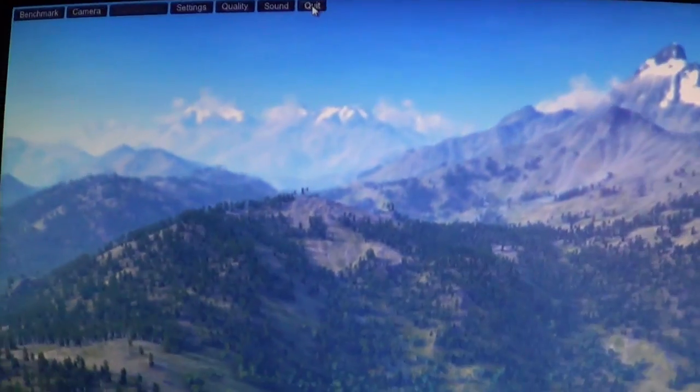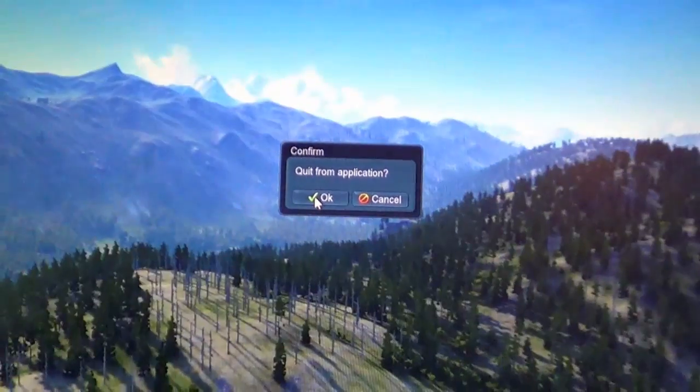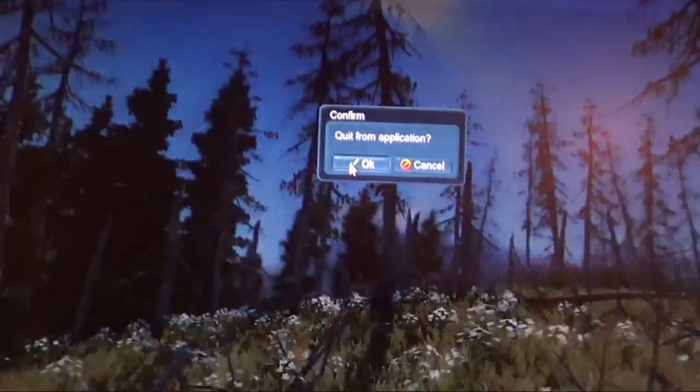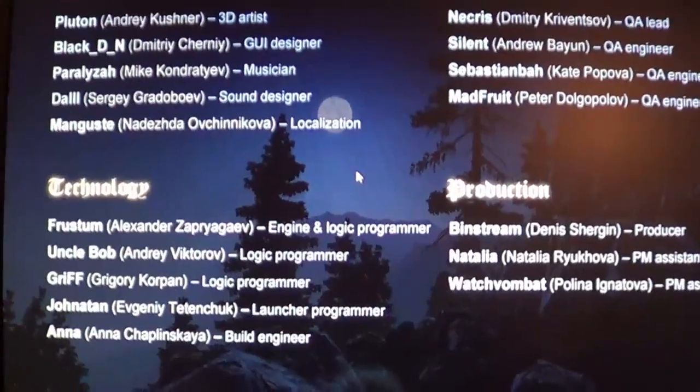You hear me clicking, right? I'm not right-clicking to be a smartass. Quit from application? Yes, please! Stop torturing this poor thing. Quit! 2 frames a second. Oh, man. Okay, the music stopped. Yay! The credits! We got out of this.